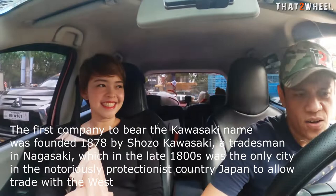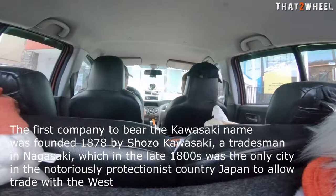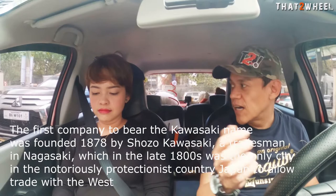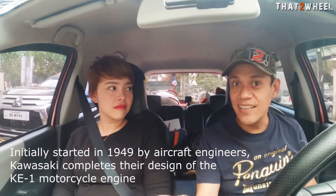After ng World War II, saka nagkaroon ng development ng mga big bikes kasi nag-surrender yung mga Japanese. Hindi kasi pwedeng gumawa ang mga Japanese ng pang-war na mga gamit. So that's why they ended up making motorcycles. From planes to motorcycles.